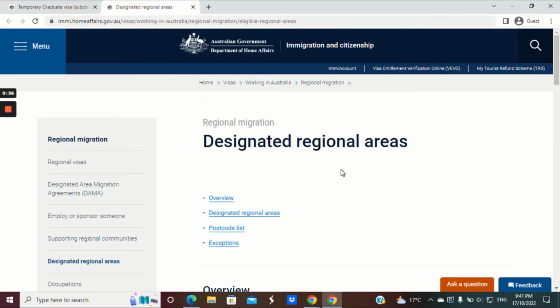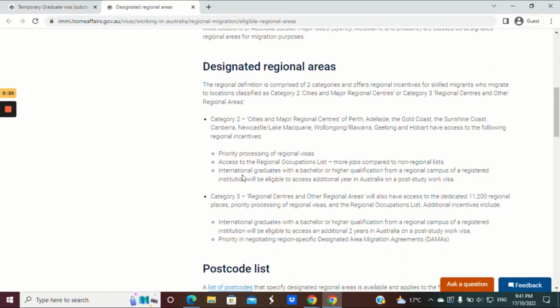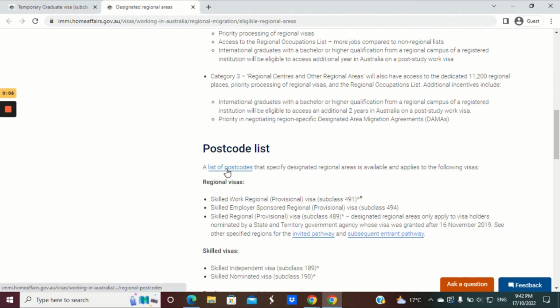Now, if you click on this tab, it will show you what the Category 2 and Category 3 areas are. So the Category 2 areas are cities and major regional centres of Perth, Adelaide, Gold Coast, Sunshine Coast, Canberra, Newcastle, Lake Macquarie, Wollongong, Illawarra, Geelong and Hobart. Okay, and so here, as it says, you'll be granted an additional year in the post-study work visa, and Category 3 are regional centres and other regional areas, and you'll be granted an additional 2 years. So you'll see from this link here the list of postcodes that are Category 2 or 3.